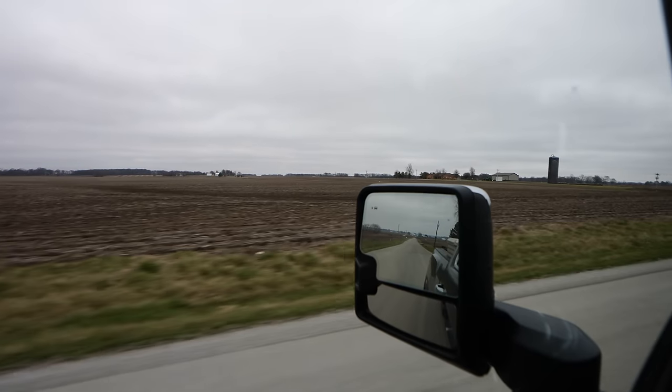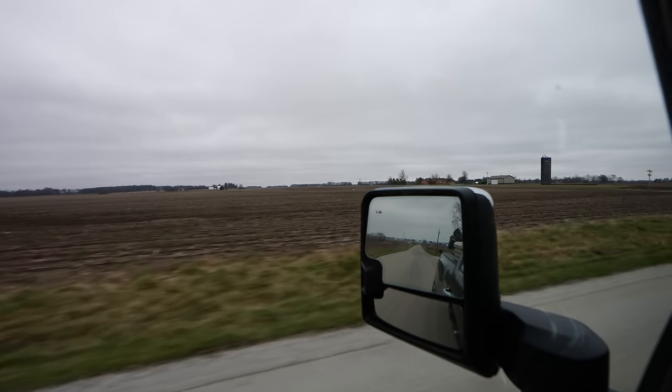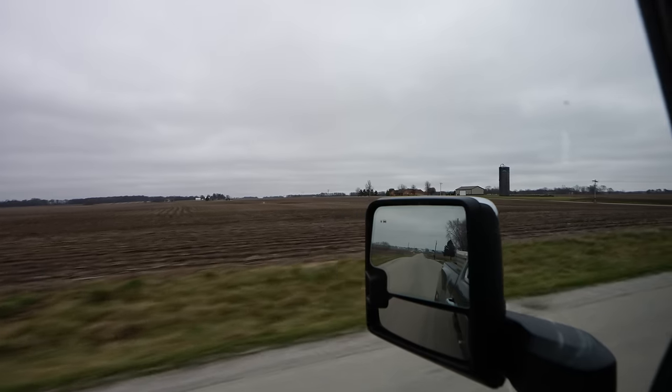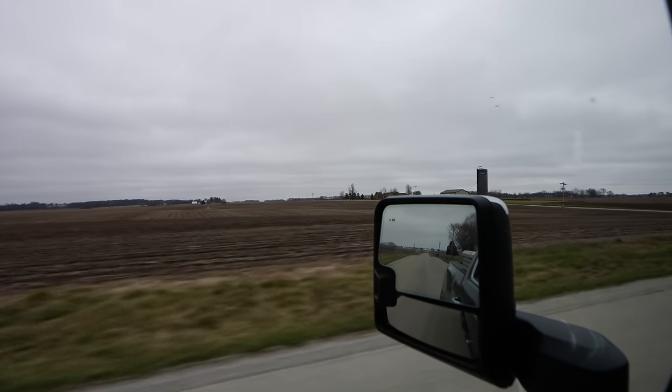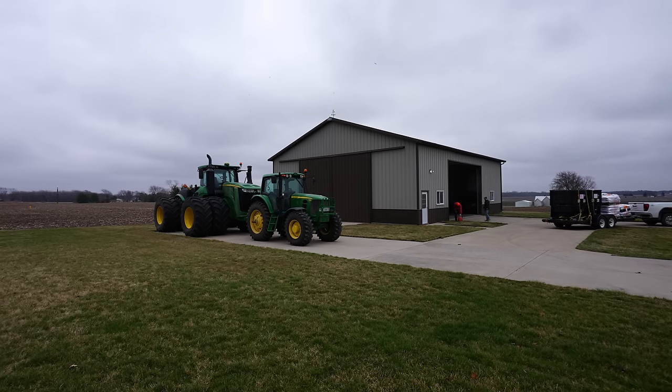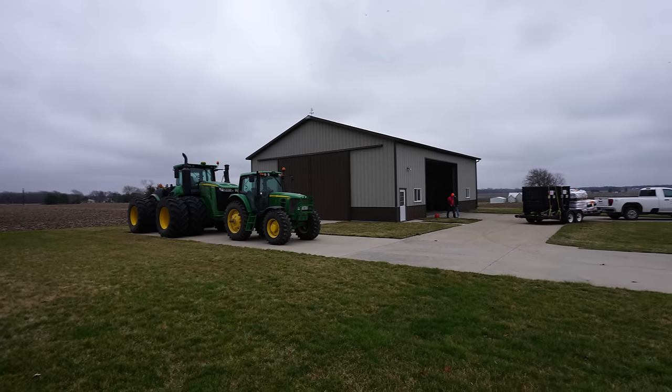I'm not expecting a particularly exciting morning in terms of farm equipment, although we are going to be getting a lot of our seed corn for this growing season, which is pretty important if you think about it. Looks like Dad's already 10 steps ahead of me. He's got the tractors out that he had over here and everything.